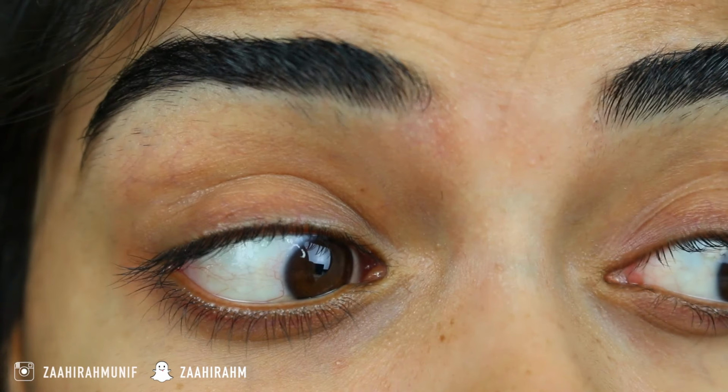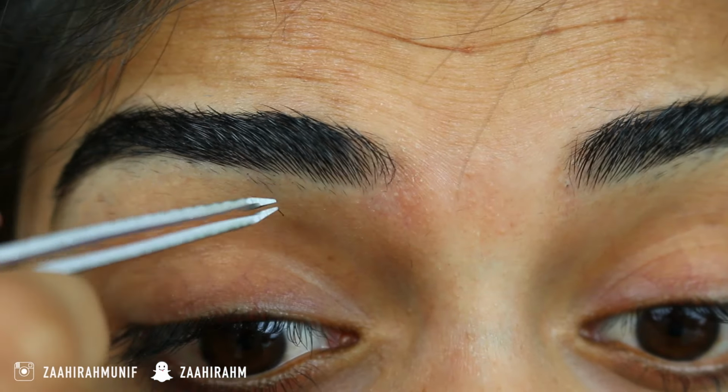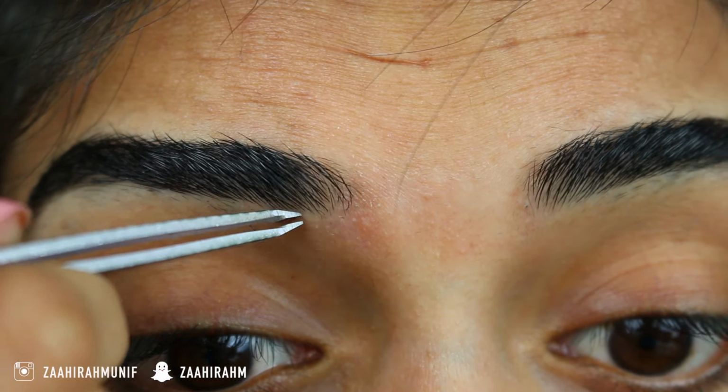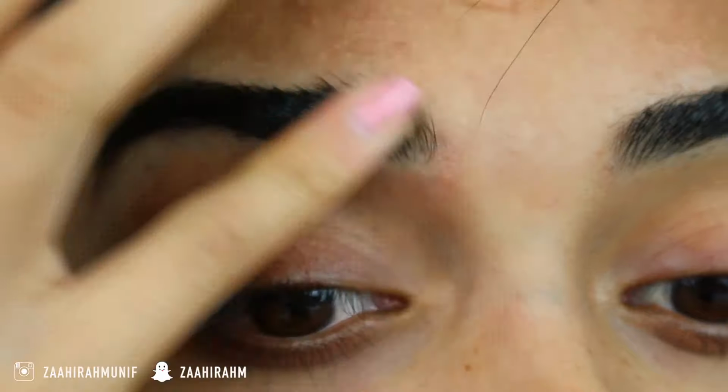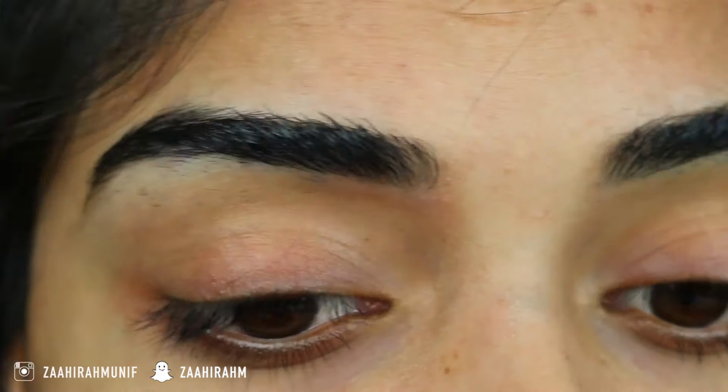I always find that pulling up my eyebrows like this helps. I can see all these hairs here, and it's really easy to tell which ones to pull out because there's the smaller ones. And I just try to keep it a straight line or somewhat of a straight line.